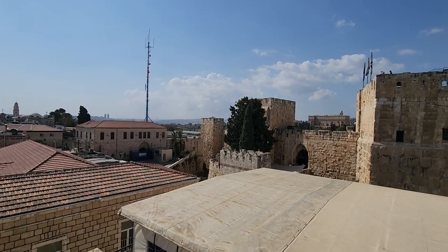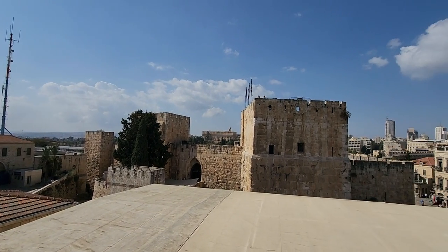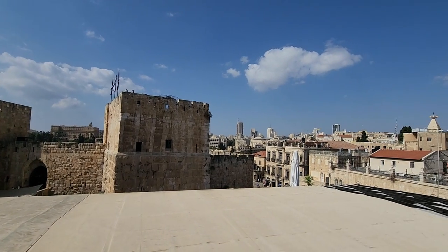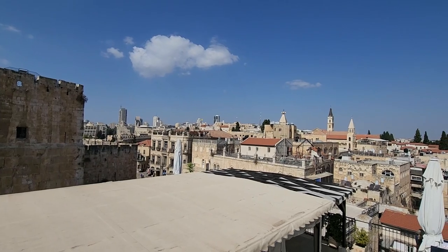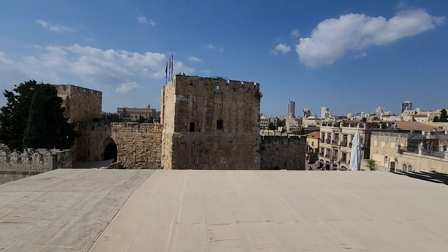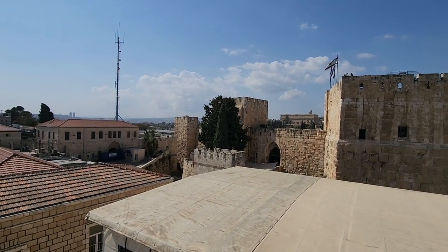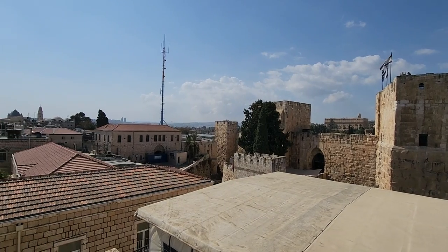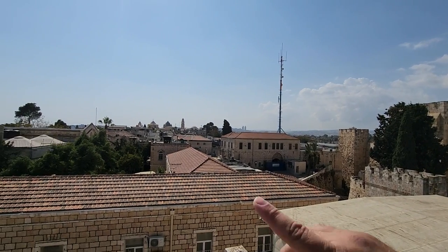You can see part of the pool that he built himself. I'm talking about King Herod. For many of the Christians, Evangelist, Protestant, the Antonia, in a way, the judgment place of Jesus could be here. Now they are talking about it. For the Catholic and the Orthodox, it's a different place.